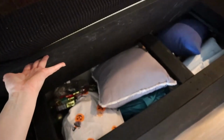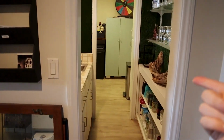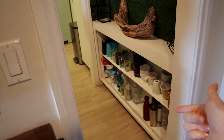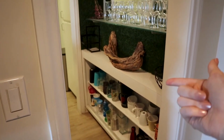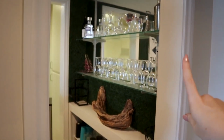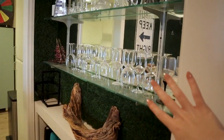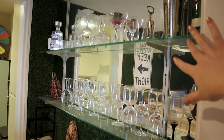And in addition to that, I wanted storage because I'm a hoarder, so these lift up and they store so much stuff. And then through here is the bar space, so all this space for cups below here, the little kind of counter-ish, and then there are these mirrored spots right here. It is mirror down here, but I covered it in grass because it was a little bit too much mirror, but I like having the mirror right here and the glass shelves.